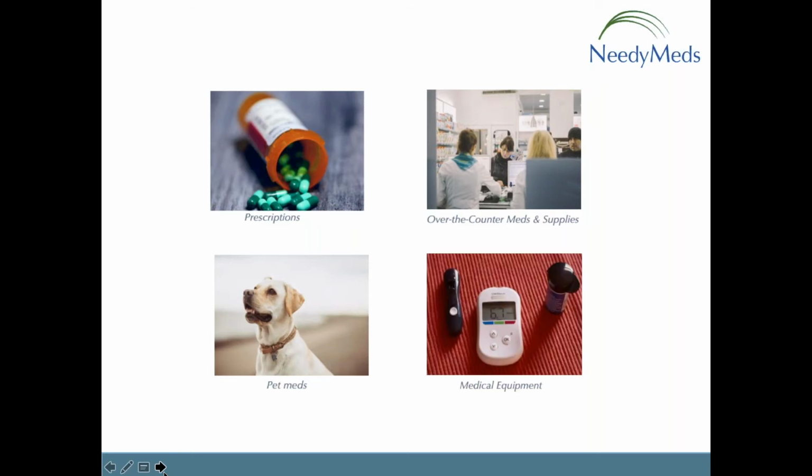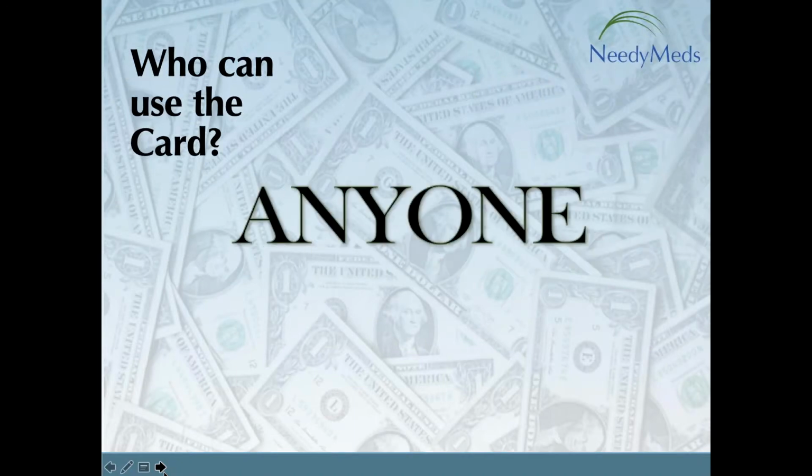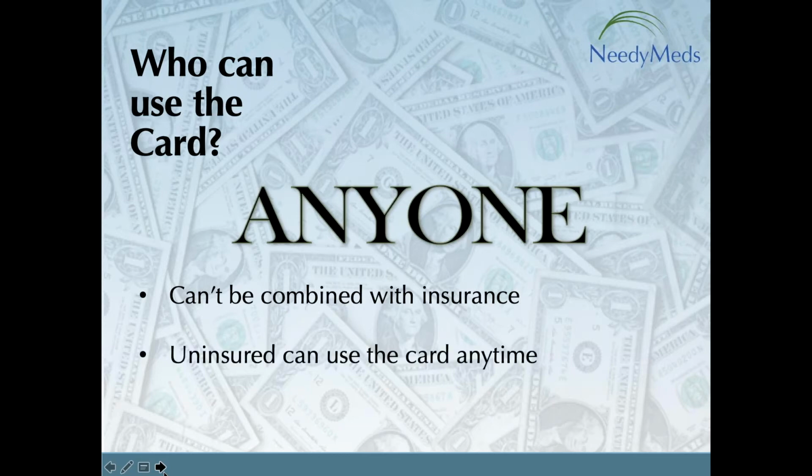So the big question we get all the time is who can use the card? And the simple answer is anyone. The only rule is it cannot be combined with insurance. So if you have a patient that is uninsured, tell them they can use the card anytime. If they do have insurance or drug coverage, they may choose to use the card instead. And they may do this, for example, if they find that they have a particular medication that's not covered under insurance. Maybe they find themselves in a coverage gap. Maybe they have a high copay or high deductible, or have exceeded a cap for drug coverage for the year.